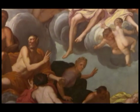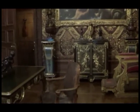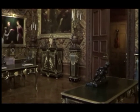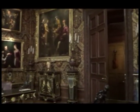The ceilings, as usual, are spectacular. This is the music room. One room leads into another, all across the top. Again, the decorated ceiling. Dozens of pictures on the walls. And that's interesting. It's not a real violin. It's a trompe l'oeil, however you pronounce it. A painting of a violin made to look like a real one.